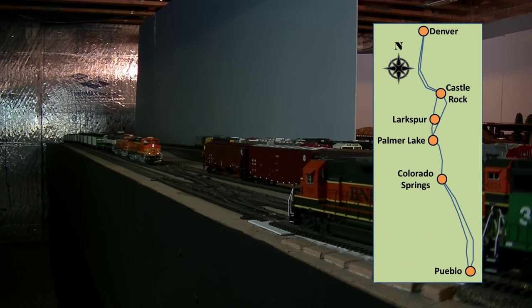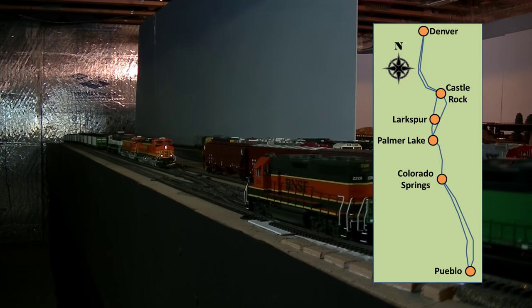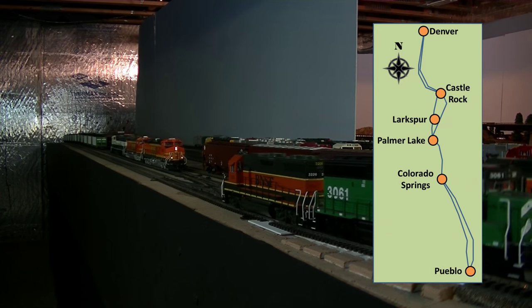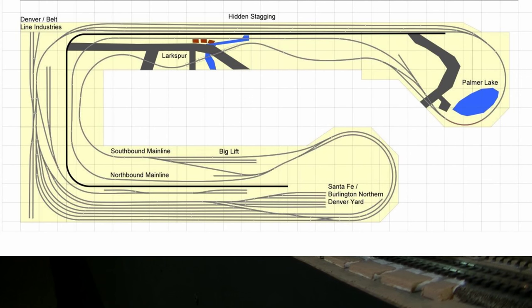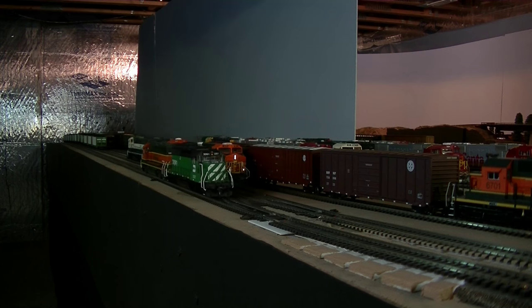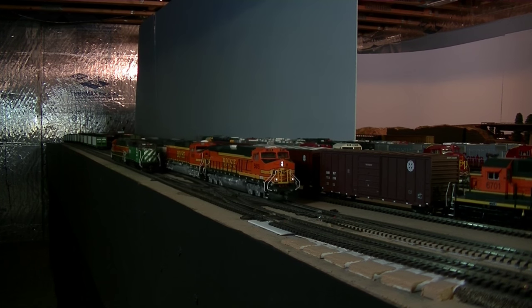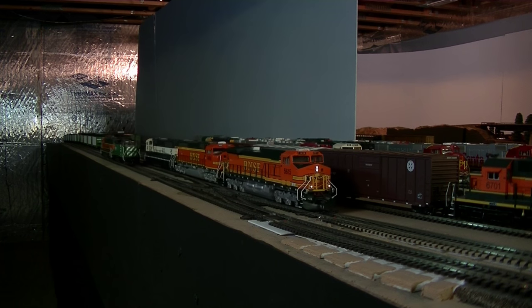BNSF 2226 was originally Santa Fe 2336 prior to being repainted, and was built for the Santa Fe in August 1970. Colorado's joint line runs between Denver and Pueblo, Colorado, and is jointly owned and operated by the Union Pacific Railway and the BNSF Railway. My layout depicts the operations between Denver and Palmer Lake, Colorado. The lead units from the BNSF coal train have also uncoupled and will now move forward onto the fueling tracks to refuel prior to continuing south over the joint line.